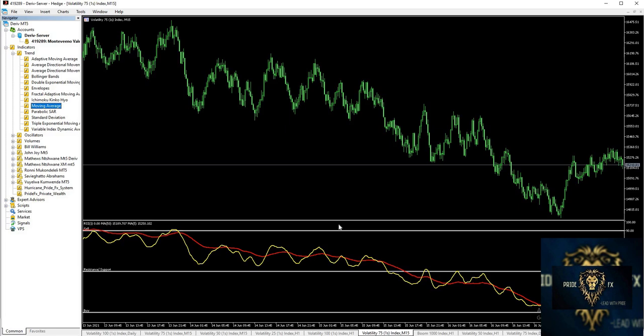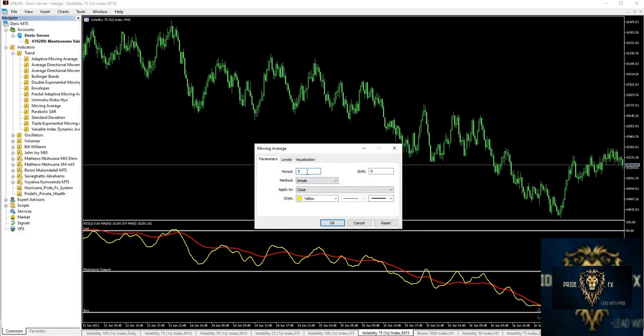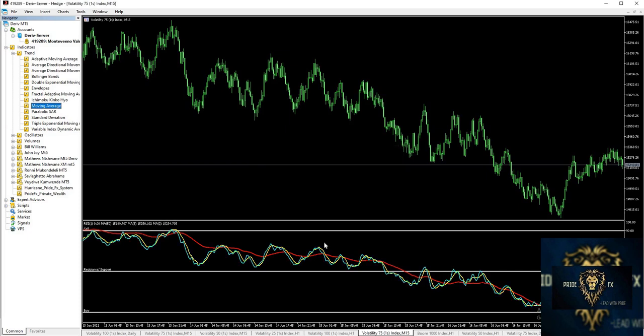Now the final setting for this is moving average 2. So we're just going to do this, click 2, and then we choose our color. I'm going to make it blue, and then this will appear on our chart.